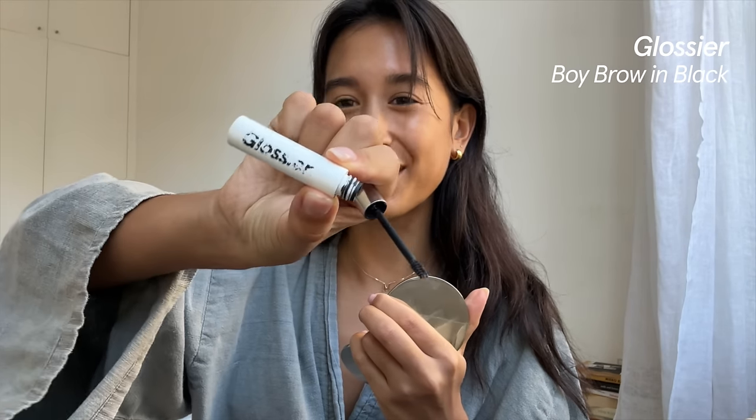I'm just gonna go in with the Glossier Boy Brow. Look how beaten up mine is.